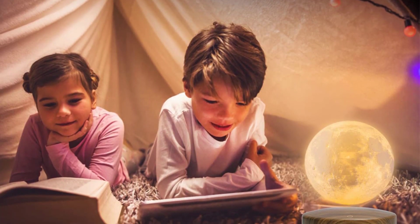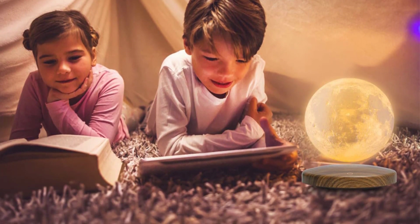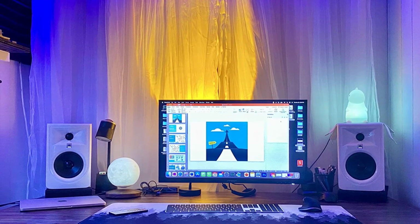The base of the Toque Levitating Moon Lamp uses an upgraded magnetic levitation base, which does not take a long time to set up. Once you set up the bulb over the base, it will automatically start within 5 seconds via wireless power transfer.